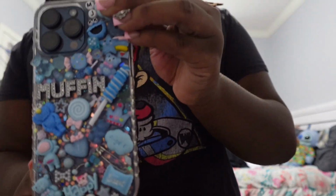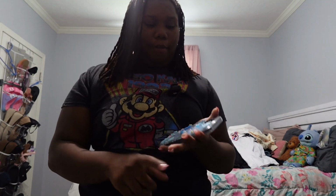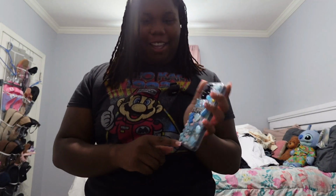Also, I want to show you guys, I got this phone case. My friend made it for me. It's blue themed. It says Muffin because, okay, so in eighth grade, there was this boy, and I did not like him. But people gave me nicknames. Like, I had a nickname, Chief Keith, because when my hair was in my face, I looked like Chief Keith, I guess. And then Big M, that's self-explanatory. And then Muffin, he called me Muffin. I don't know why he called me Muffin, but I like it. I just like the name Muffin as a nickname. But yeah, it's really cute.